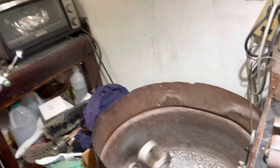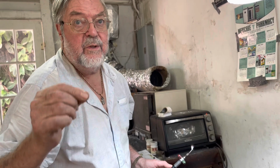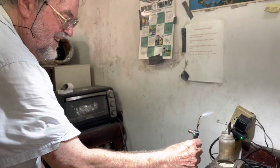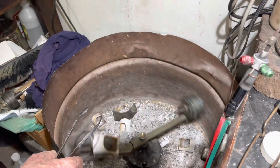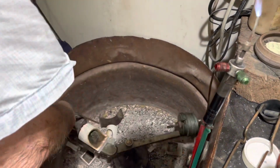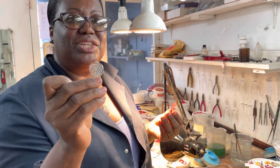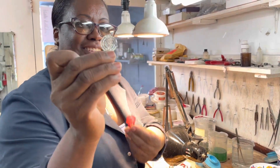The wax is gone and left the shape, and the gold has now filled that. It says from crystal to creation, from wax to creation.